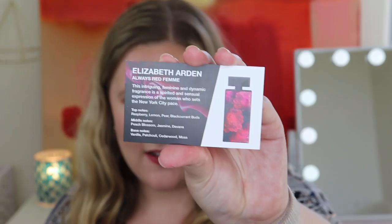So this intriguing, feminine, and dynamic fragrance is a spirited and sensual expression of the woman who sets the New York City pace. The top notes are raspberry, lemon, pear, blue currant buds. Middle notes are peach blossom, jasmine, and davana. Base notes are vanilla, patchouli, cedarwood, and moss. So far, that one is my favorite.